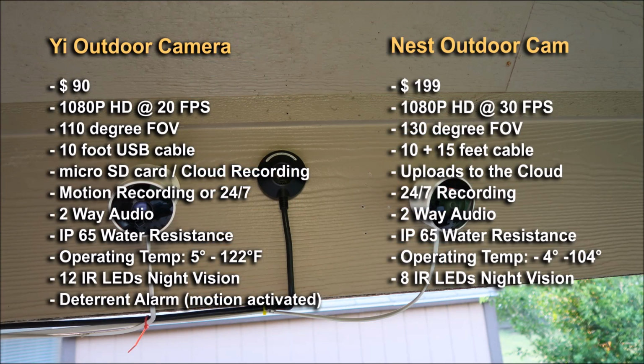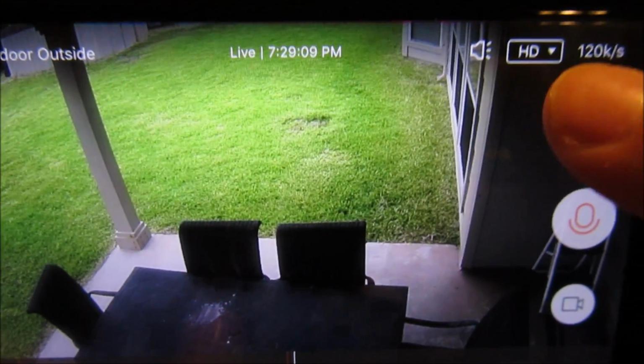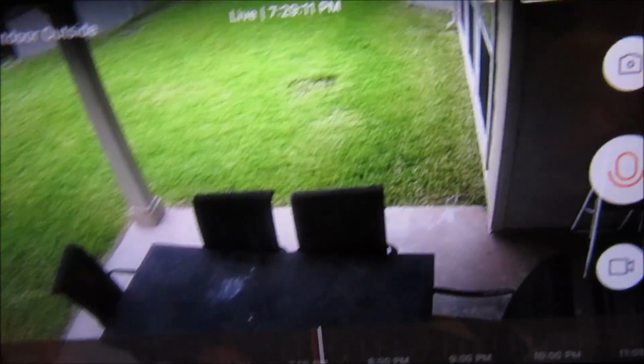Both cameras have two-way audio, and it uses the push-to-talk type of communication, which the Yi has the traditional push the mic and hold to talk and let go to listen.